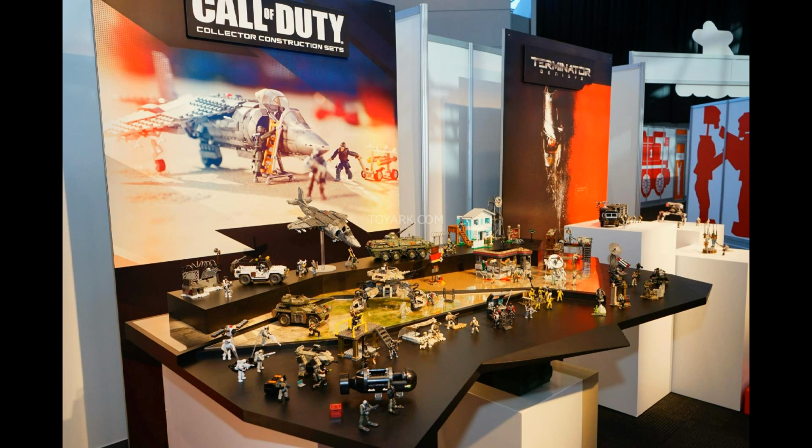By the way, all these images are from toyark.com. I think you guys can see the little watermark in the center of the screen, but all these images are from them. So thank you, toyark.com. Thank you for going to New York Toy Fair and taking these images, so we can all get a better look at what we can expect to see later this year.